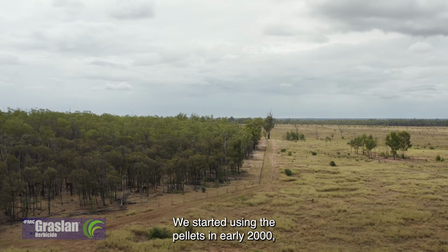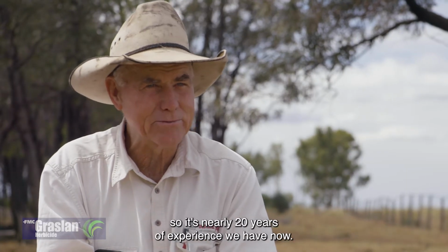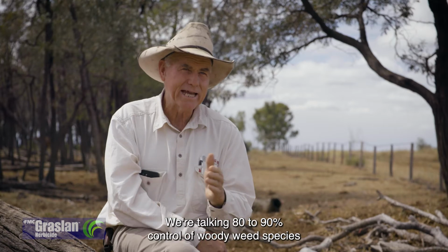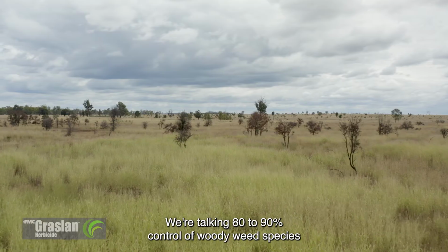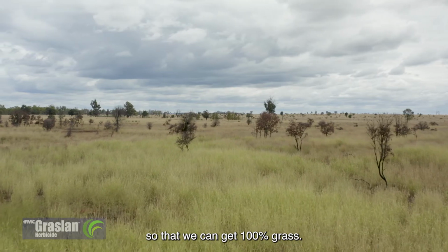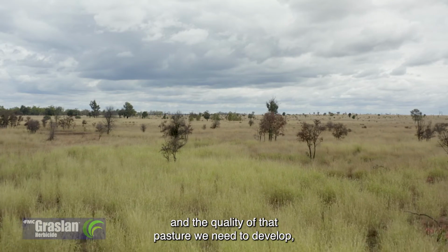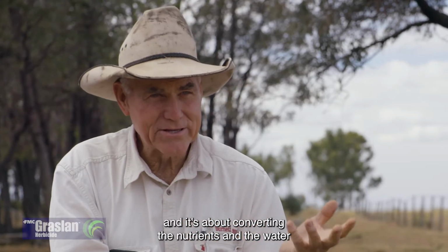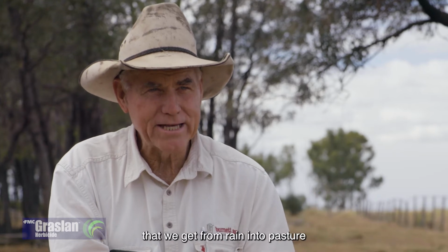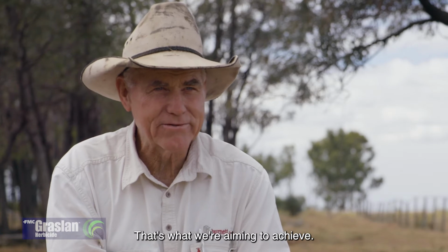We started using the pellets in early 2000s, so it's nearly 20 years of experience we have now. We're talking 80 to 90% control of woody weed species so that we can get 100% grass. That's the aim. It's the amount of grass and the quality of that pasture we need to develop. And it's about converting the nutrients and the water that we get from rain into pasture that we can feed to cattle. That's what we're aiming to achieve.